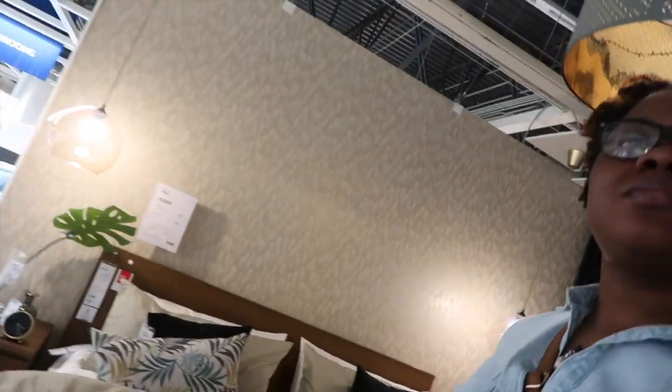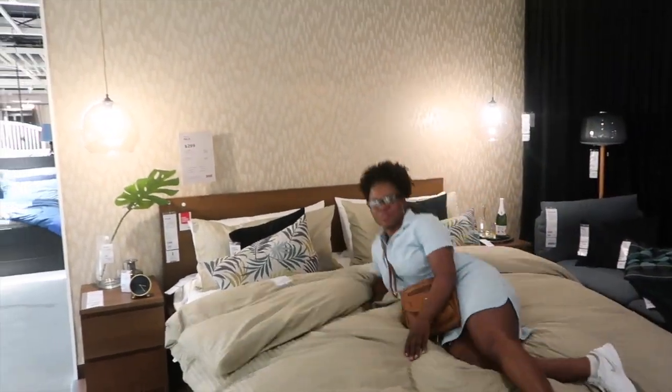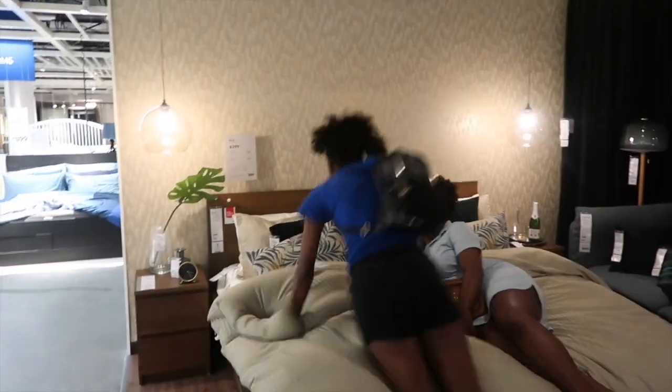I know. I like this bed. What do you think about this look? You cool with it? I don't know about for our room, but it's nice. I like that. Look at the back room. Look at the back wall.